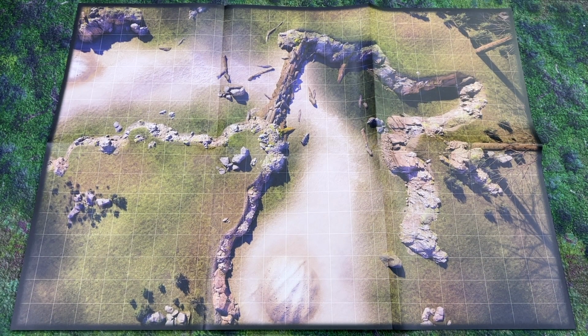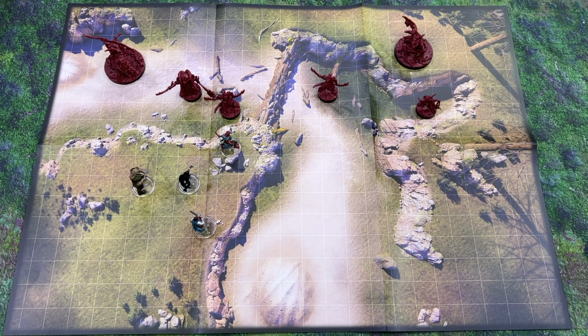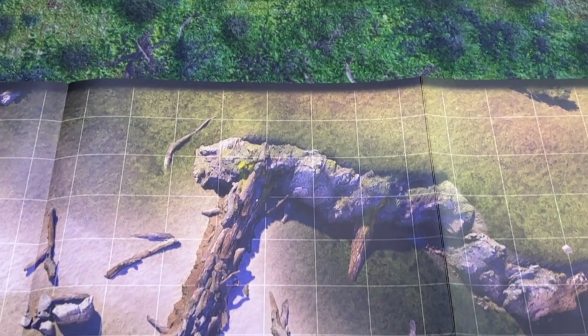One of the great things about Epic Encounters is that they give you a lot of interesting environmental features that have gameplay implications, and they're not strictly tied to the adventure in the box. So you can reuse this map with your bandits or your kobolds or your stone giant ambushes.